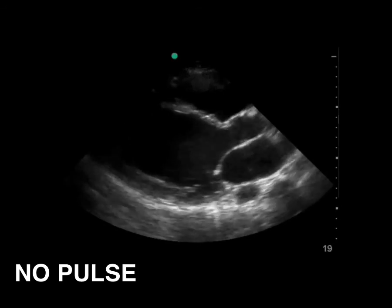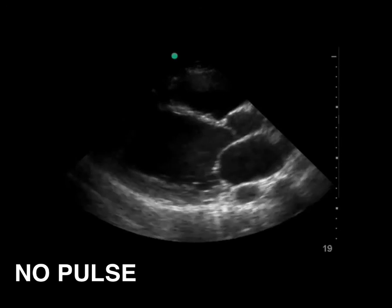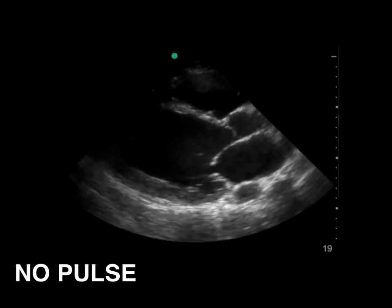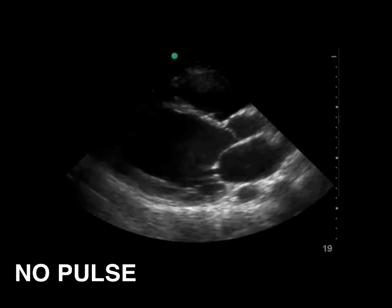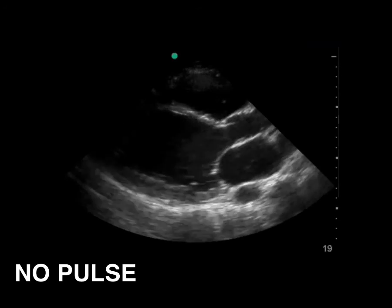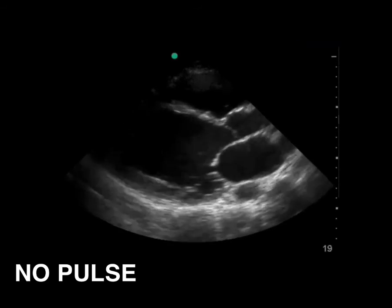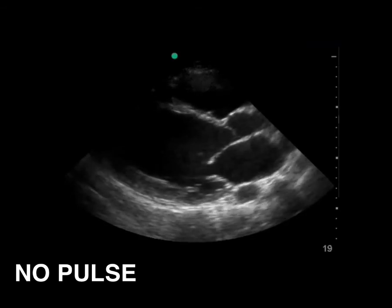This is a patient that arrived, again, with no palpable pulse. As part of the standard in all my resuscitations, many of my colleagues at Mount Sinai were placing intra-arrest A lines at the beginning of the code to have that additional information to allow us to know what to do and identify these patients. So this is, again, pseudo-PEA. This actually looks more like severe shock.